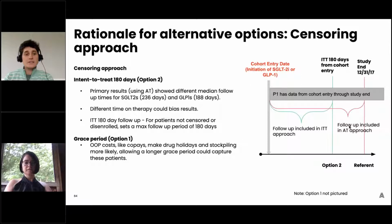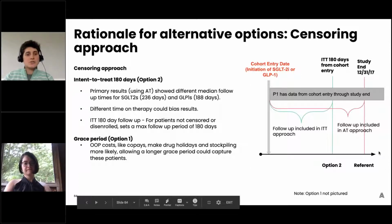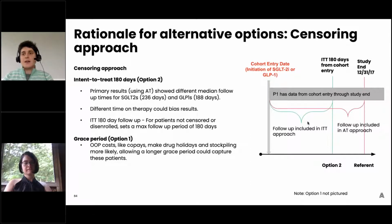So one thing that we can test is an intent to treat approach. Unless they're censored, it's going to follow patients for the same amount of time. So this approach is less likely to have differential follow-up compared to the as treated approach. And so we would be following patients with the intent to treat for 180 days.